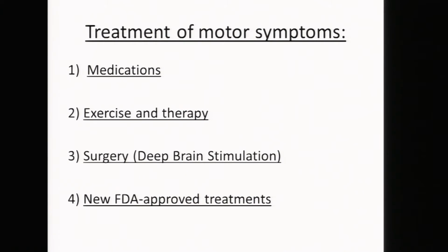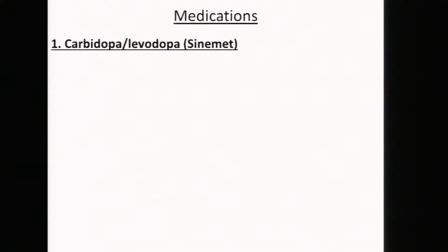Again, many patients can go many years without developing dyskinesias. For those who do develop them, we have good options to treat them, and many times the dyskinesias themselves are not overly bothersome too. In terms of treatment, for the movement symptoms, we have a number of options that are all important: medications, exercise, possibility of surgery, and I'll talk about that, and I'll also discuss some of the new FDA-approved treatments as well.